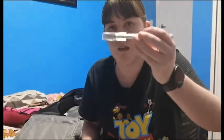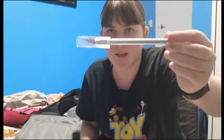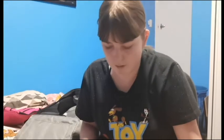Next, I've got scalpel, scalpel knife. These are very sharp, so please, if you do have one, please be careful. And I would recommend if you're young, have a parent supervise you using them, because I have nicked myself one of these before, and it does bleed a lot.